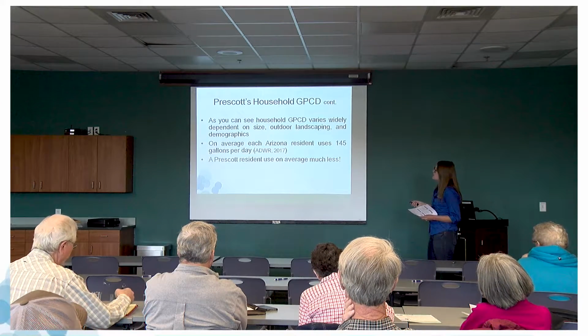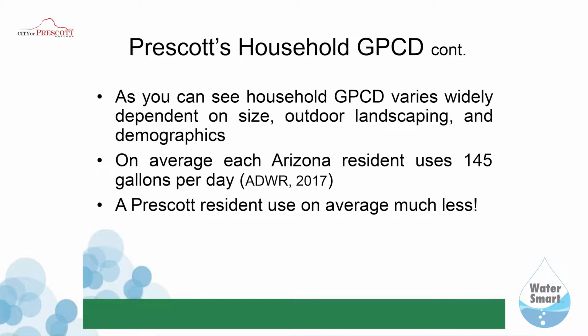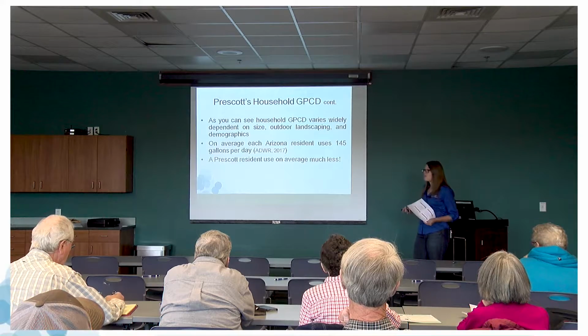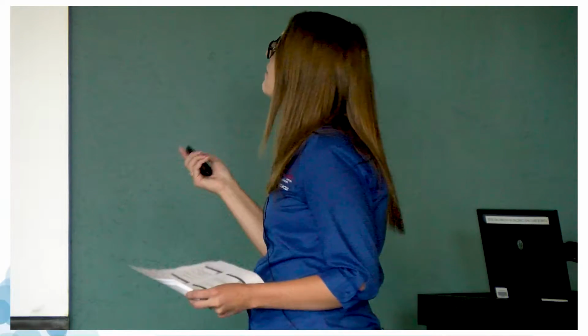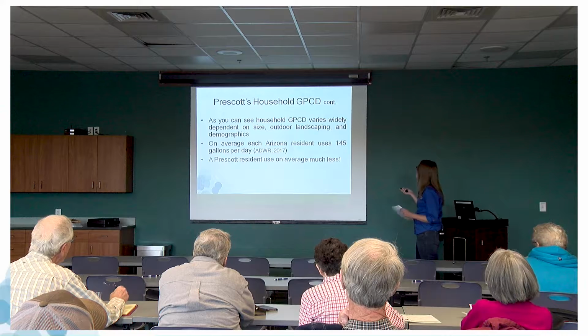And on average, so this is straight from the ADWR website, they say that every Arizona resident uses on average 145 gallons per day. And we use much less up here, but we have much less industry. We have very few large-scale turf facilities. We have very small water usage outdoors compared to some of these other municipalities.